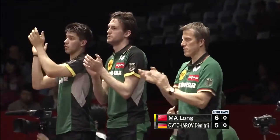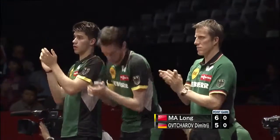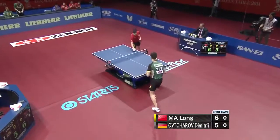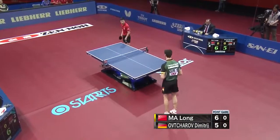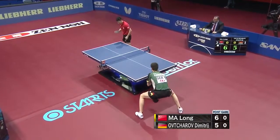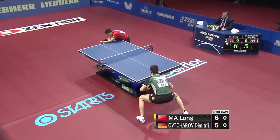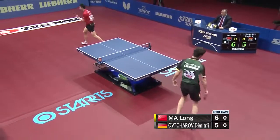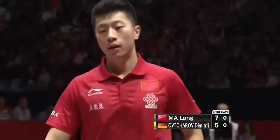Different pace there on the backhand topspin. Yeah, and again this time he started a good forehand return after the service of Marlon. And then not only fast, spin the ball, find the placement there. Just took it a fraction too early, top edge.